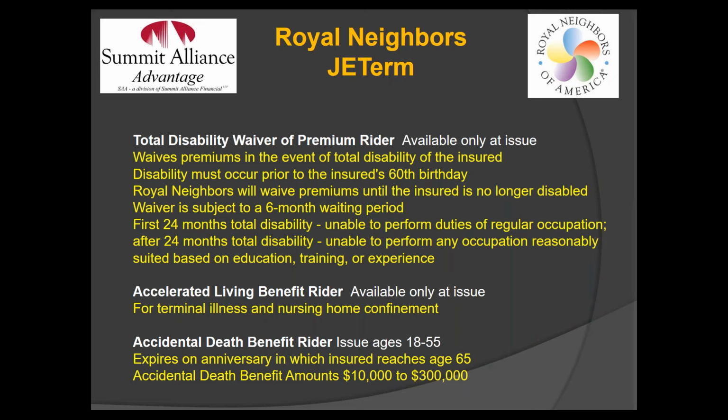Another rider that they have available, as previously mentioned, is the Accidental Death Benefit rider, which they can get in amounts anywhere from $10,000 up to $300,000. It's very inexpensive to add, but it can really increase the death benefit if it's a death due to an accident. So again, they can add this very inexpensively.